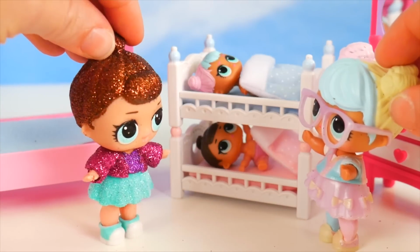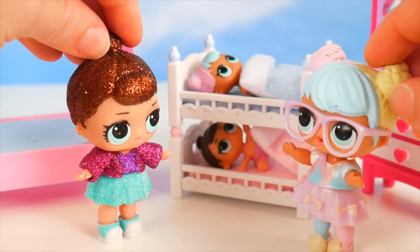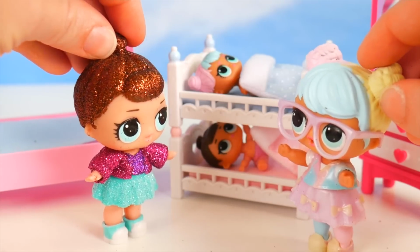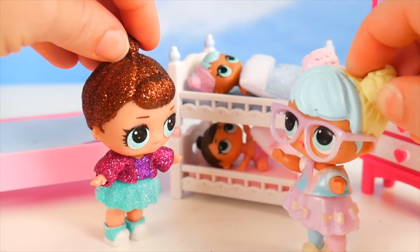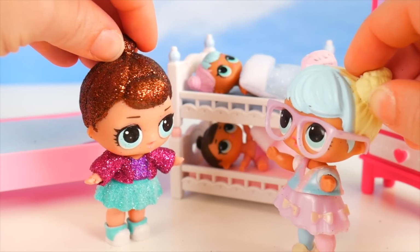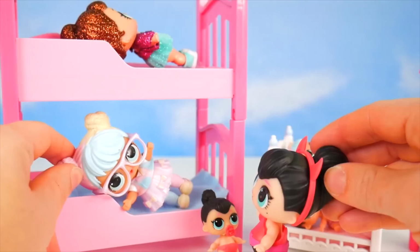Bon Bon, I think they've fallen asleep. Oh, taking little naps after their big exciting day, huh? Yeah. Oh, I think I could use one too. You know, you're right. How about we get in our bunk beds and take naps? Good thinking. Hey, guys. Shh.